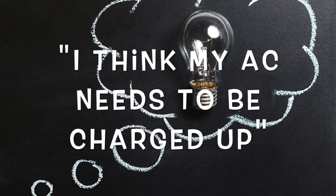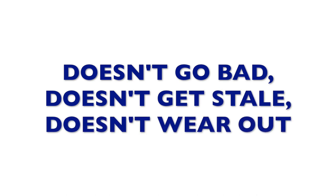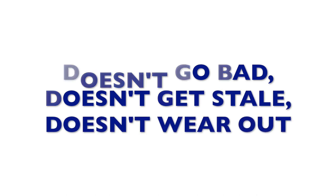So, how do you know if you have a refrigerant leak? Well, a lot of times we'll get calls: I think I need my air conditioner recharged, or can you charge it up? Just know that refrigerant doesn't go bad, it doesn't get stale, it doesn't wear out. If we have to add refrigerant, it's because it has leaked out. That's the only reason we would be putting refrigerant in.